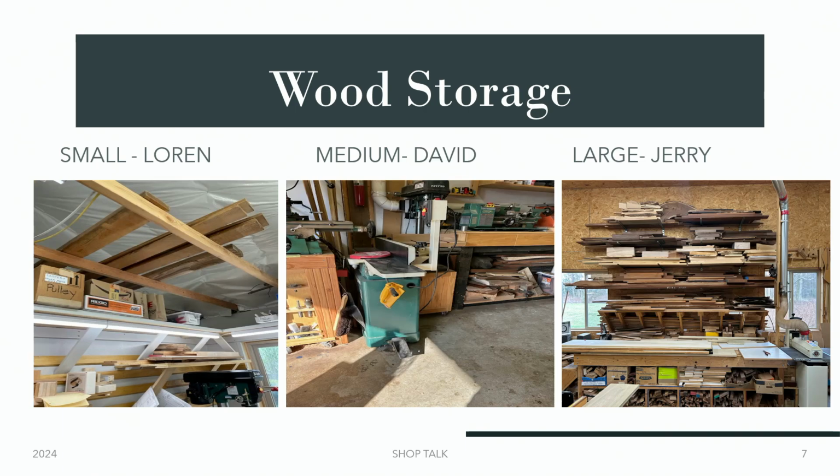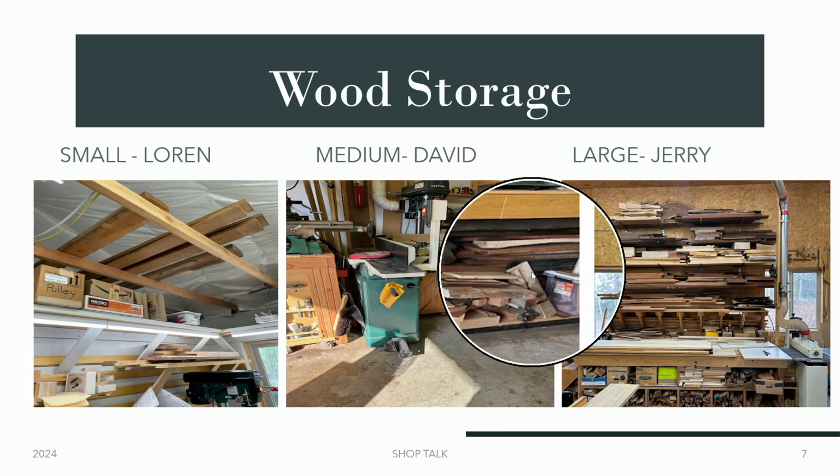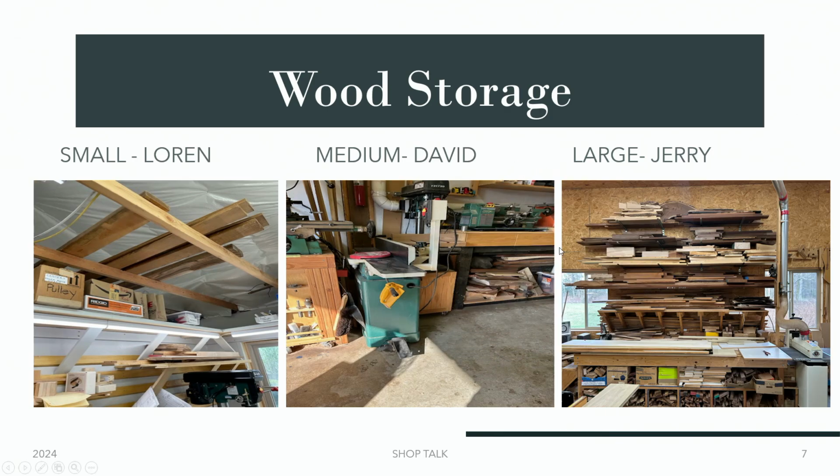This bench here holds benchtop tools, but you can see there is wood storage underneath it, along with drawer boxes for other things. So again, making multiple use of tables for multiple purposes. But I squirrel wood away in every space available. Okay, fair enough.